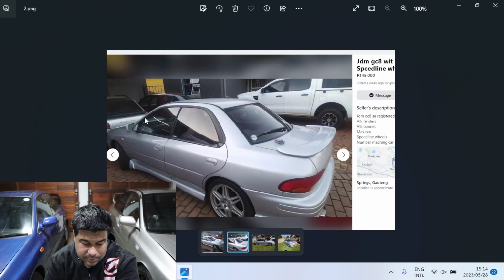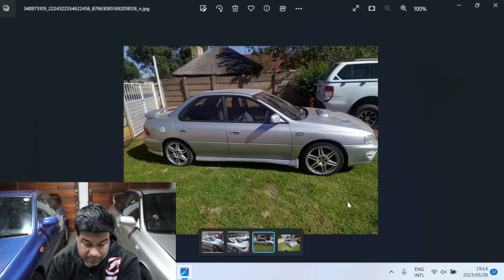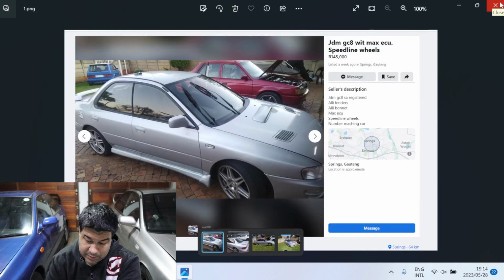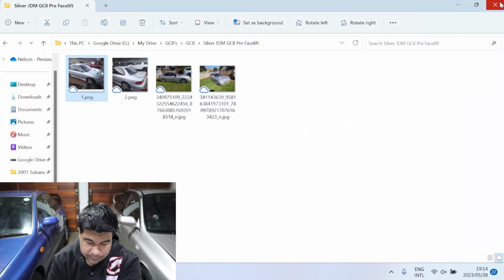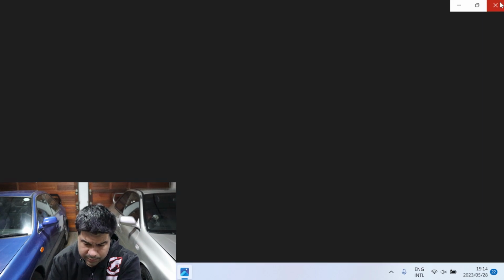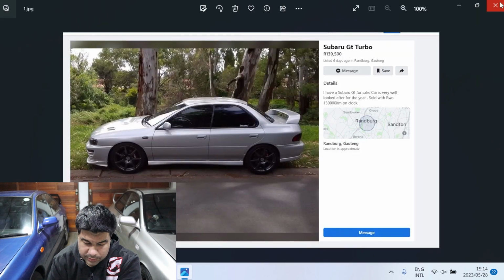See there. I think that one's for sale as well, and then this GF8's for sale. Doesn't say much on the car, just number matching car with the engine number and the chassis and all that. Pre-facelift. That's all I can tell you. And then there's the silver one. The silver one, there was only one picture, and he wanted that. The car disappeared, I don't know, 2-3 weeks after it got listed.